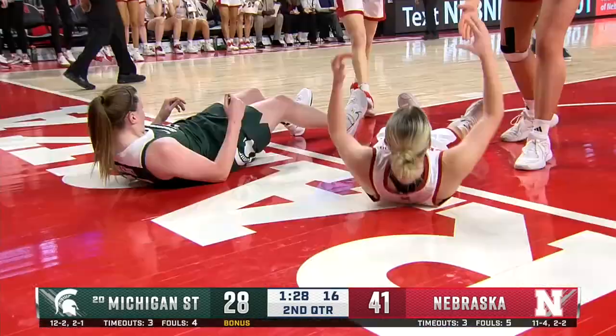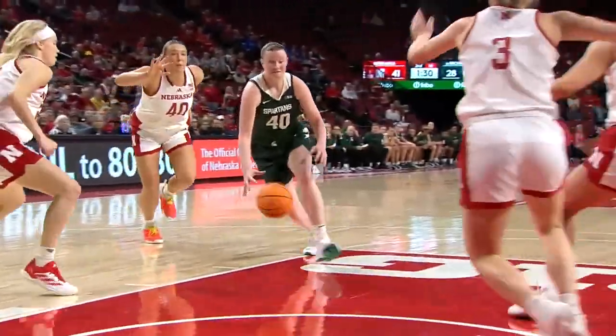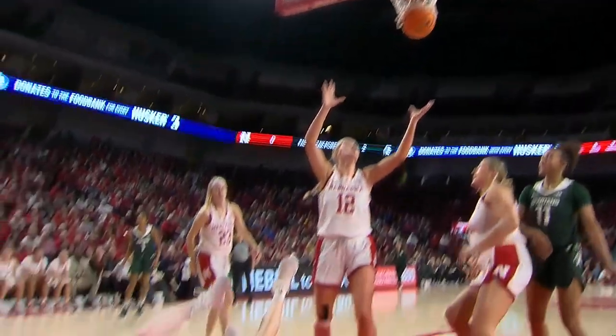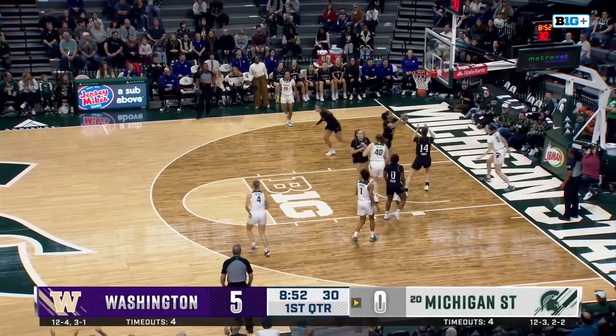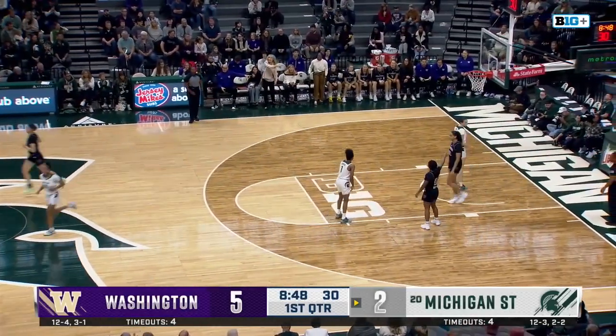Great drive and take, and Ayrault with the bucket. And there you see the skill set of Julia Ayrault, and she knows she's got to get going for her team to have some success. Fell a little bit more quiet in the second. They're looking to come out hot in this one against the Huskies. And who else but Sotelo getting the first points for the Spartans.